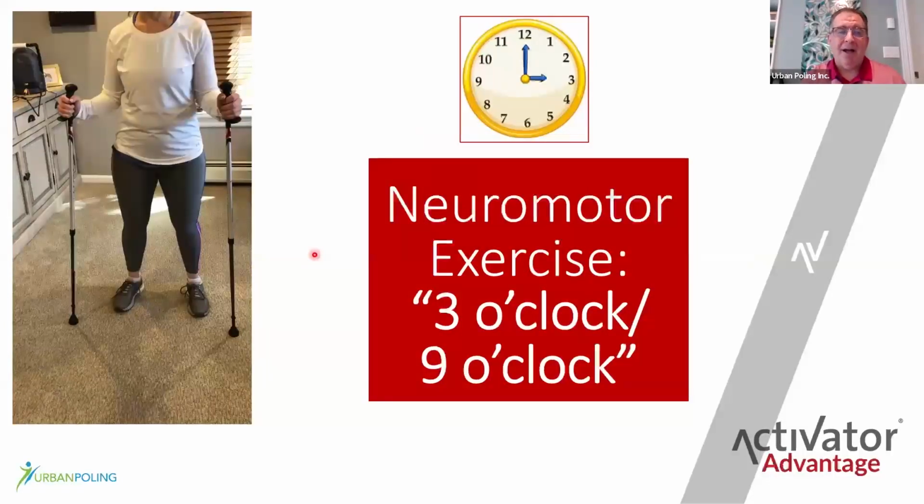So the 3 o'clock, 9 o'clock exercise deals with the rotational part of movement. If we need to turn around, but also the fact that our body twists when we walk, when we move. There's a natural rotation, which starts to become a problem when we become less mobile. And again, it's very well published in the literature. This happens with the older population, but that literature was published 10 or 15 years ago, when exercise wasn't pushed as much as it is now, and people in their 70s, 80s, 90s now are way different.